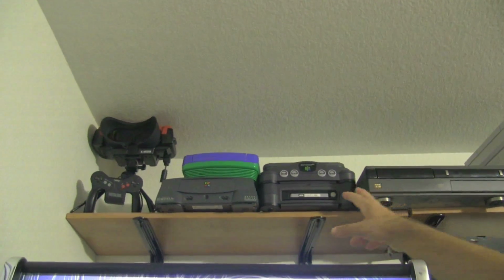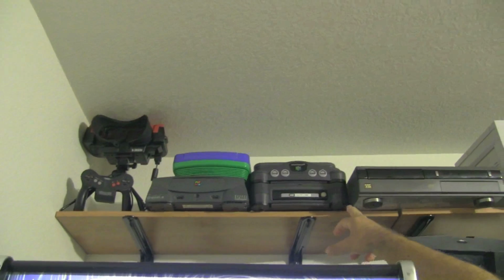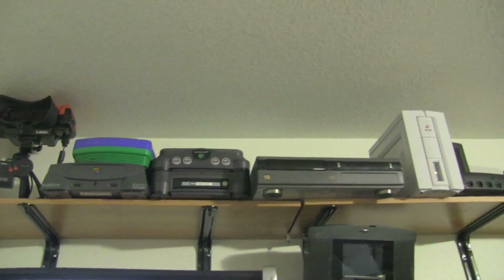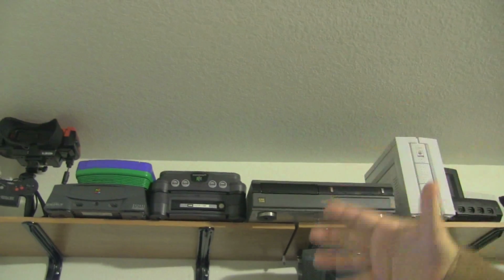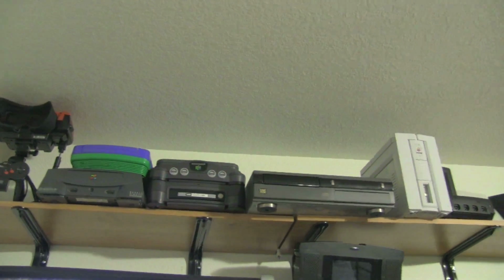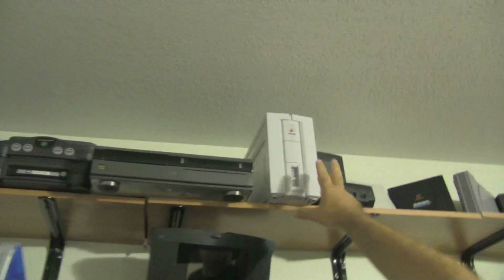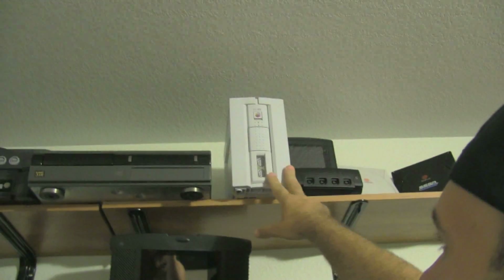This is the Nintendo 64. Beneath that is the 64 DD. Above that is a TriStar 64 attachment. It allows you to play Nintendo and Super Nintendo games through the Nintendo 64. This is the VIS. This is the PC FX. This is by NEC. It's kind of a successor to the TurboGrafx 16.